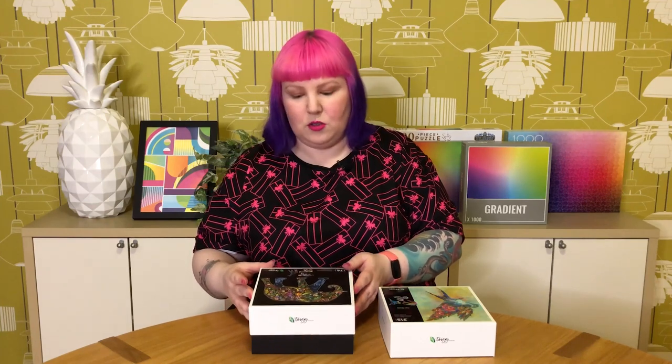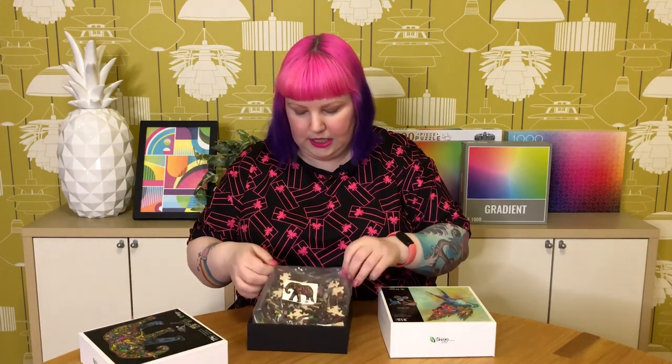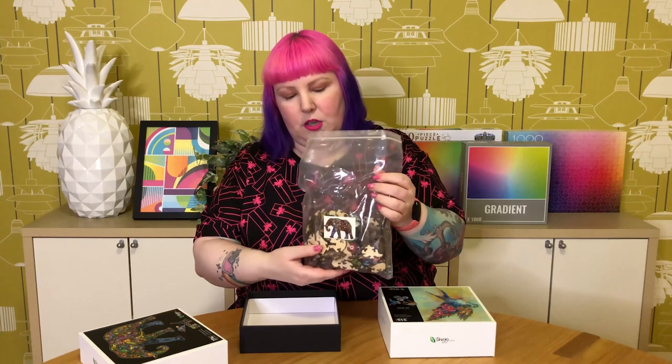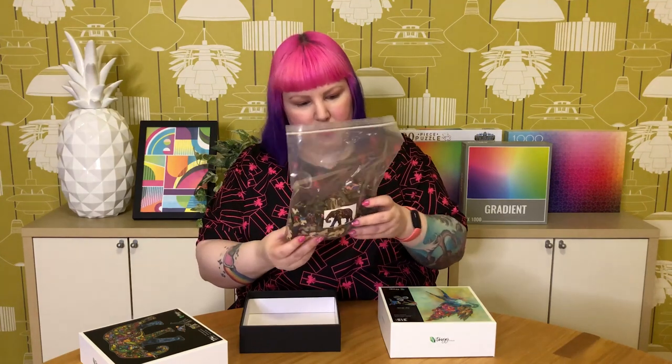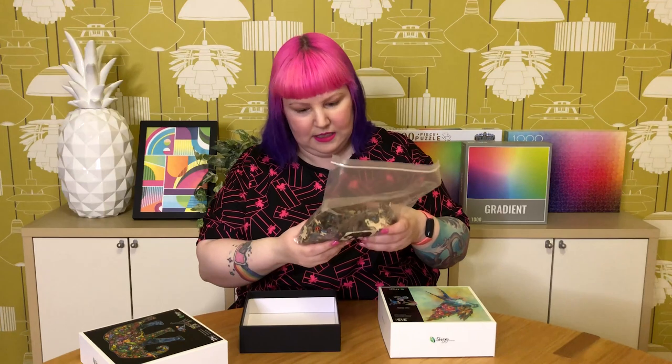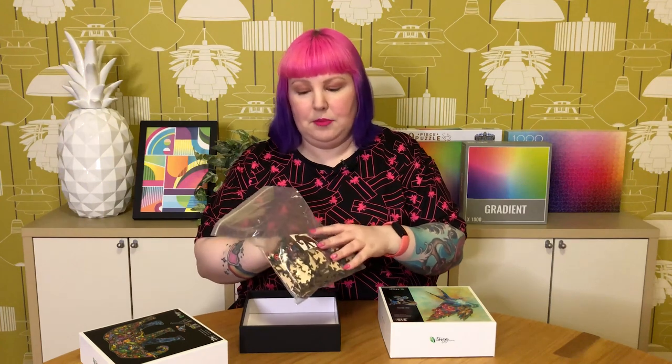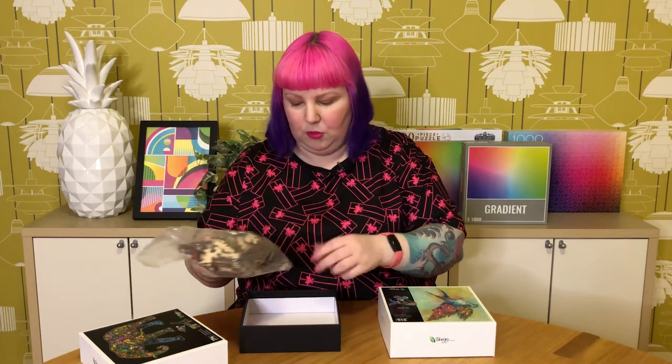So they both also come in these cute little square boxes, which I quite like, easy for storage and nice and compact. Okay, so the inside, it seems to just come in a plain Ziploc bag with a sticker showing the puzzle image on the front. And you can pretty easily see all the pieces. They look pretty nice, very colourful. We'll open up these pieces in a minute and have a closer look, but I'll put them away. Nothing else, pretty simple, pretty straightforward. And then I'm guessing probably the same for this one.